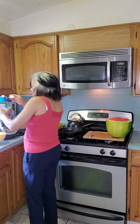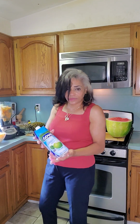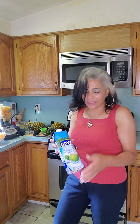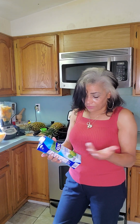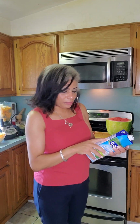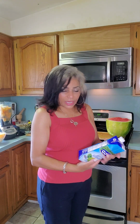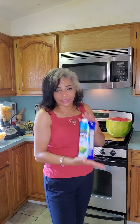I'm adding my coconut water, and you can buy these anywhere. Hopefully you can find them on sale. They've been a little pricier than usual, but you can buy the Goya brand, there's Grace brand, there's many different brands. Just make sure that it's 100% coconut water. In addition, look at the side of the box, because some say 60 calories per 8 ounces, and some say 40 calories per 8 ounces. So the less calories, obviously, the better.